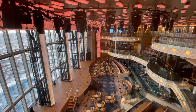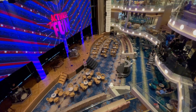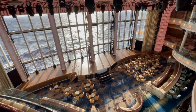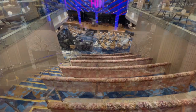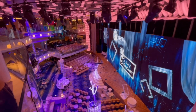A zone unto itself, the three-deck-tall Celebration Central spans decks 6 through 8 on the starboard side of the ship. By day, it offers striking sea views through its towering glass wall that can be covered with LED screens to enhance various functions throughout the day and night, including spectacular shows that incorporate acrobatics, stunning visuals, and high decibel sound and lighting.